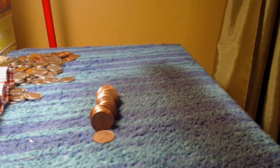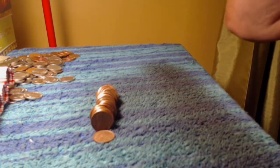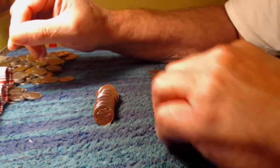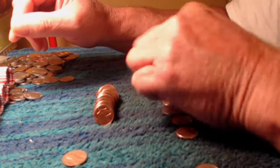Logitech 615 camera over here. I used it for a week and decided it wasn't good enough and got the C920, and I'm not happy with that either. But that's what I got.